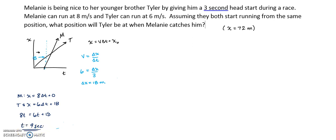But I want to know position. So all I have to do is punch that 9 seconds into either one of these equations. And if you punch into either equation, do some algebra, you will then discover that the final position is equal to 72 meters, and that is my answer. Okay? So that's one way you can solve it.